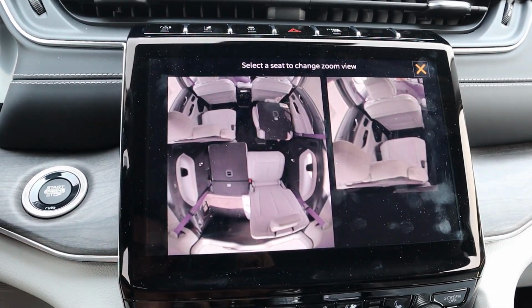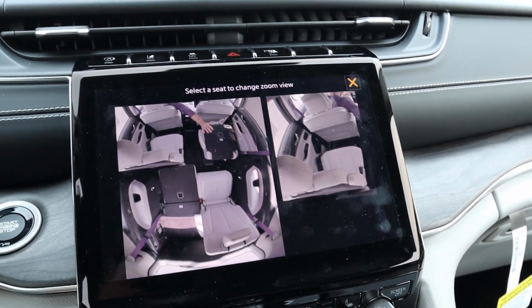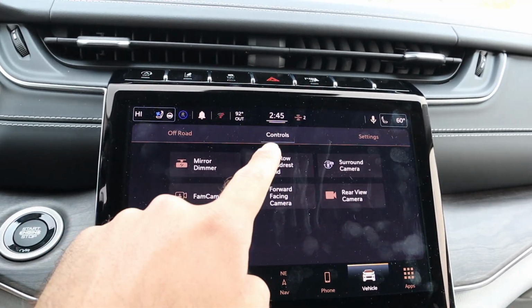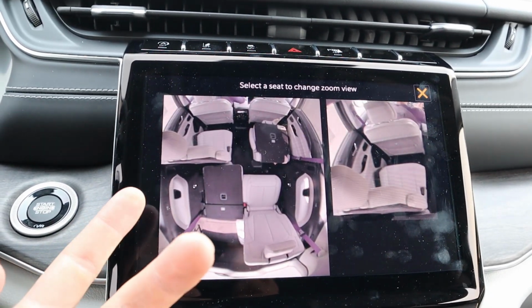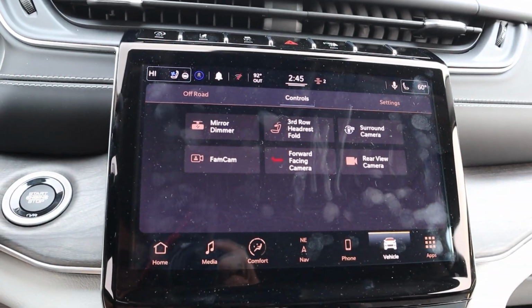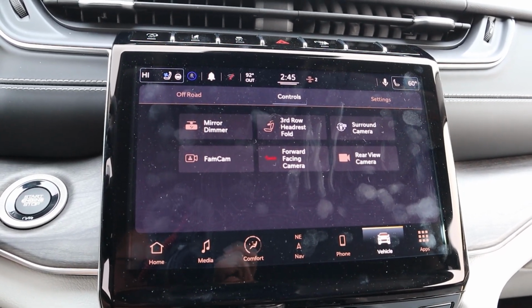It's got the fam cam, so you can see stuff in the back. Let me see if I can reach my arm. Yeah, you guys can kind of see my arm there in the back, which is pretty cool. But yeah, definitely nice with kids, all that kind of stuff. And then yes, we do have the third row headrest fold, so you can knock your kids in the back of the head. So you use the fam cam so you can see what they're doing, and then if they're annoying you, you do the headrest fold, hit them in the back of the head, and I mean, it just makes parenting so much easier. Jeep is just way ahead of it. But anyways, that's the infotainment system.